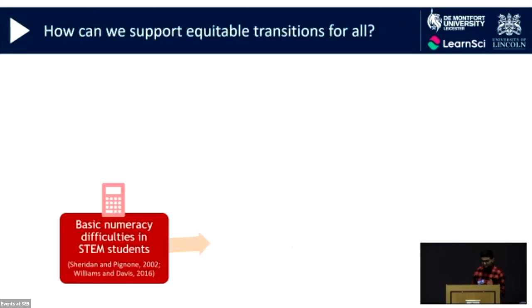The first one is there are basic numeracy difficulties in STEM students, especially science and various bioscience students, because they haven't had the fundamentals of mathematics before coming into university. Sometimes it's only been maths GCSE, and sometimes they could have needed A-level maths to understand statistics and that.